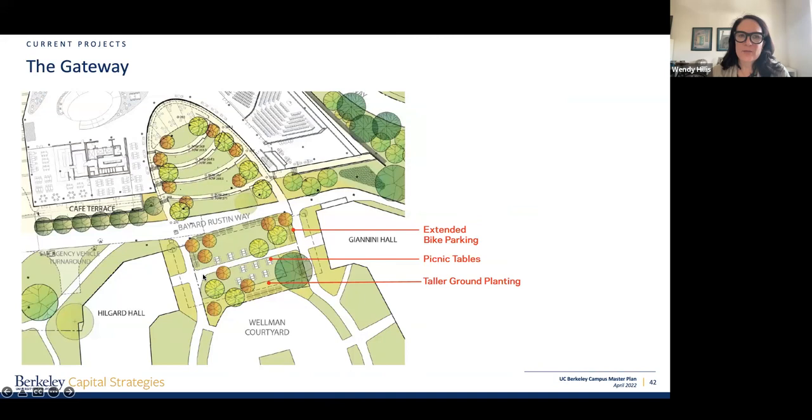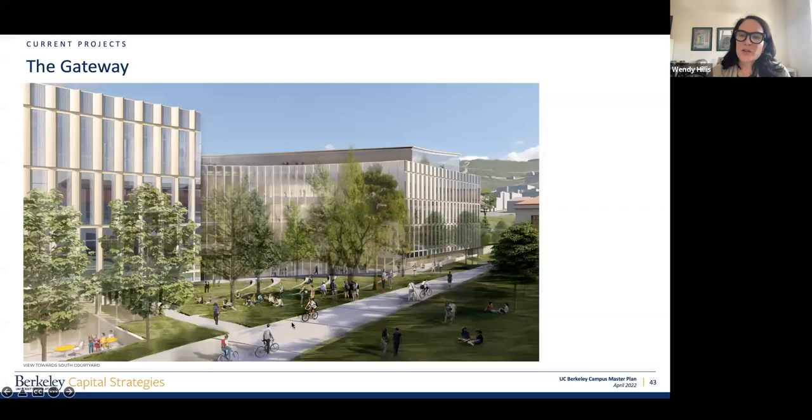And so we're connecting these landscapes together and we'll eventually have picnic tables and different things. There'll be a cafe down here on the left. But here's a view of that rear courtyard and it steps down like an amphitheater. So it steps down into the lowest level. Over here would be the Wellman courtyard. And then there's a cafe and here you can see the outdoor seating for this cafe over here.